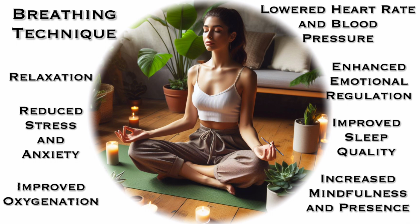Incorporating diaphragmatic breathing into your daily routine can have profound benefits for your physical and mental well-being, whether you're dealing with everyday stressors or managing chronic anxiety. This simple yet effective technique can help you cultivate a greater sense of calm, resilience, and overall happiness in your life. So take a few moments each day to breathe deeply and let go of tension, knowing that you have the power to nurture your own well-being through the simple act of breathing.